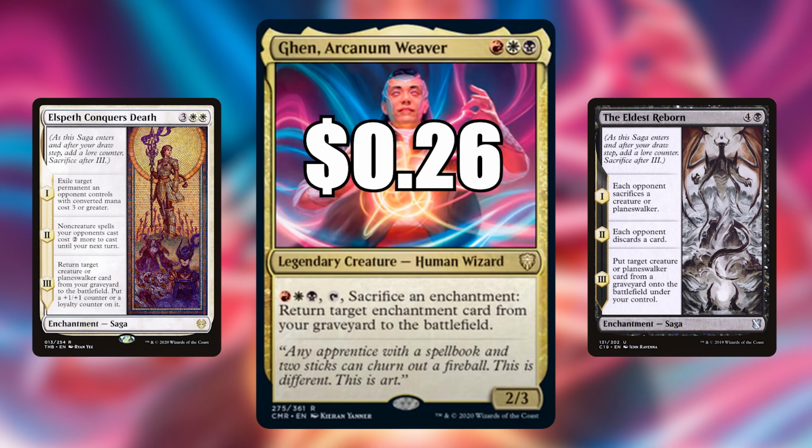If you've built around Gen, let me know, maybe put some deck lists in the comments. I'd love to see your builds around Gen.